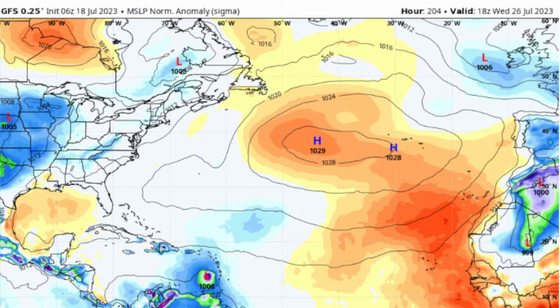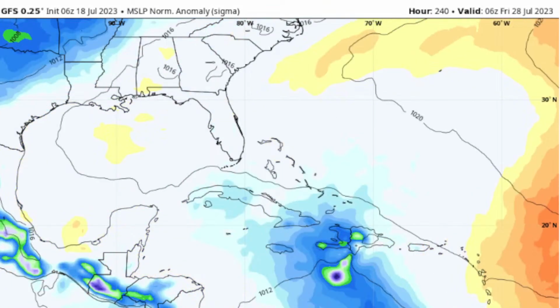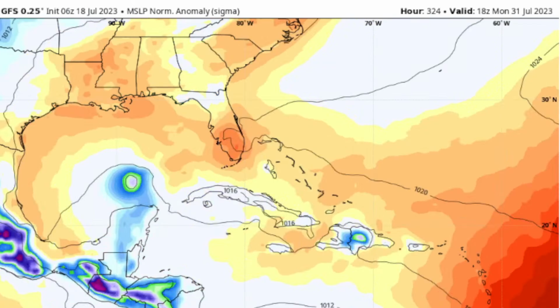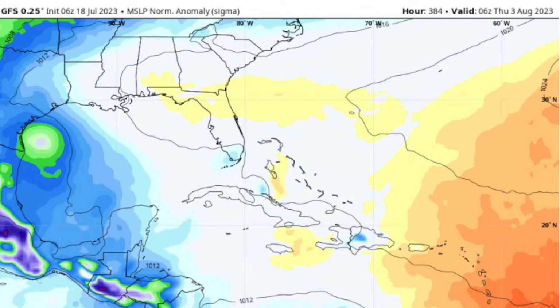So interesting. Let's come in a little closer. You can see, bottom right corner, maybe a little depression, maybe a tropical storm, weakening, not doing much, moving through the Caribbean. Now, this is 6Z, so that's 2 a.m. on Sunday, July 30th. Working into the Gulf of Mexico, that's July 31st at 2 p.m. And then kind of wanting to work maybe over to Texas or Mexico. That's at least the most recent run.